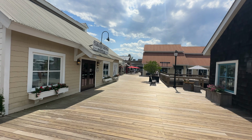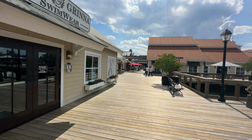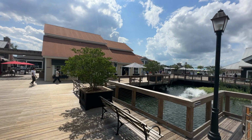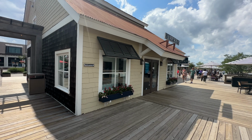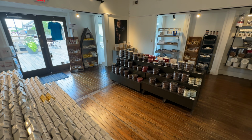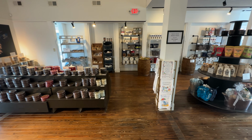Over here to the left, we come to Terra Grina Swimwear. Lots of unique pieces you can get over here. And I love all the fountains around Barefoot Landing and places to just sit and relax when the weather is nice. Here on this corner, you have Young's, which serves up 16 different flavors of pecans, or pecans, however you say it. If you want some, you can come in here.